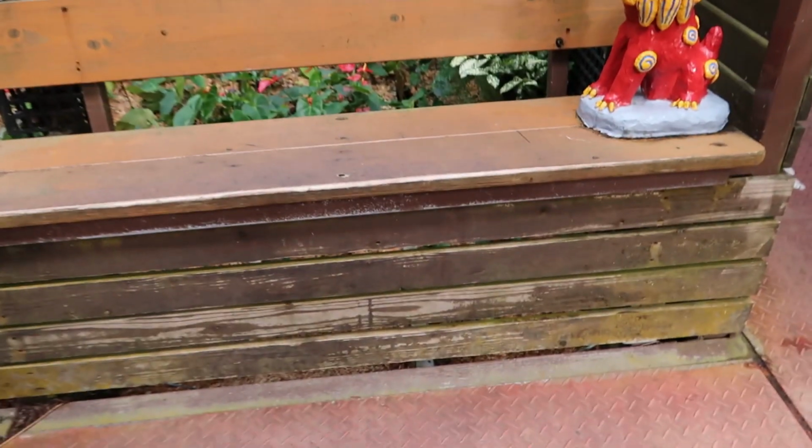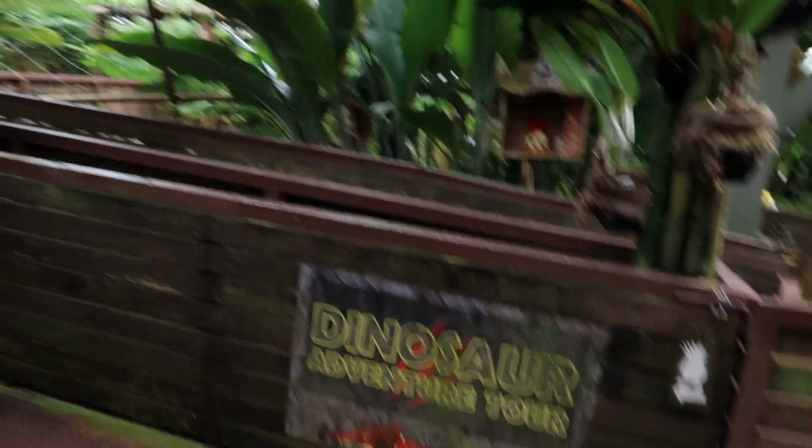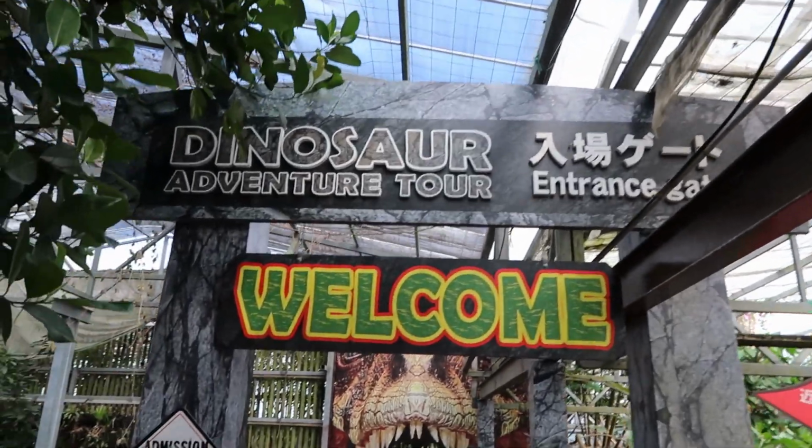Ellie slipped a little bit and hit her head right here. She okay? We're gonna go to the dinosaur adventure. Hopefully she gets distracted.